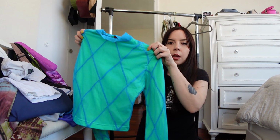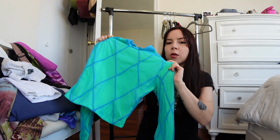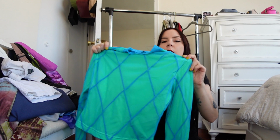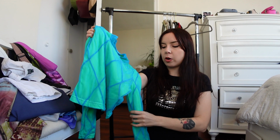I recently got this top at a sample sale. So this is by Marshall Columbia, and it is this neoprene mesh turquoise and blue top, and I thought it was cool, and I could picture myself styling this with another really fun color. So this is another one that might not be fully immersed into my wardrobe yet, but I want to try it out. So it's a fun piece.